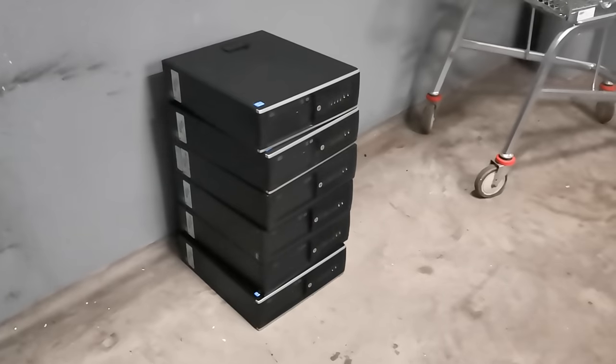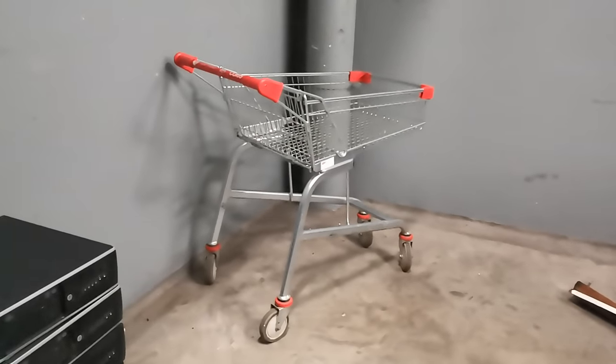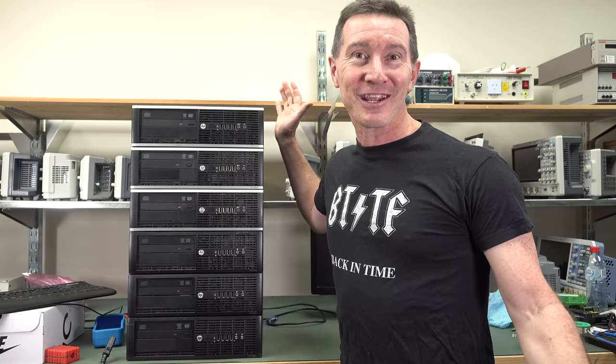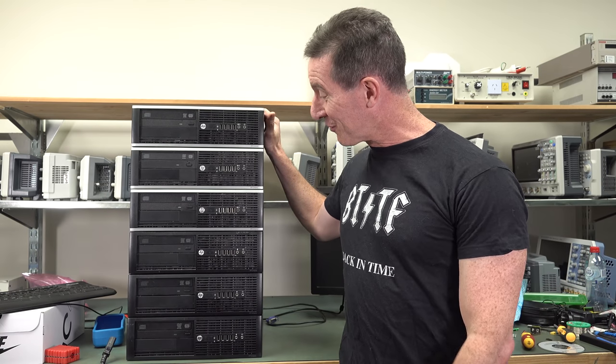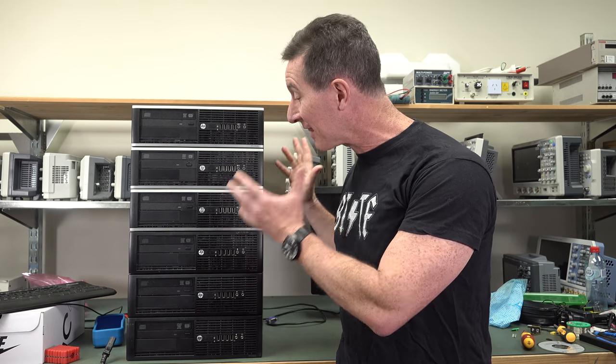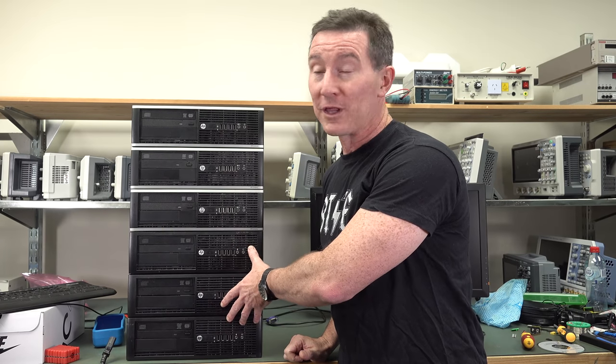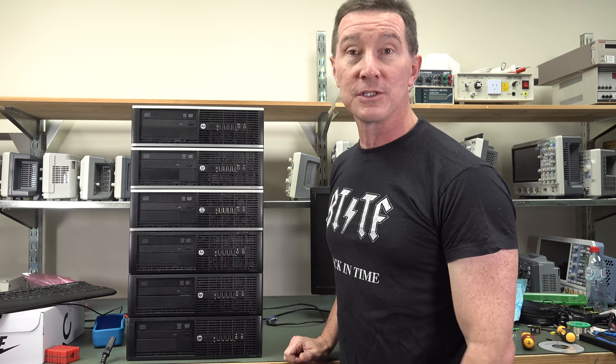I'm going to take these back while I can. I think I'll need to go get the trolley, although there is a shopping trolley. I might use that. Check this out. What a dumpster score. Look at this. We've got 6 HP small form factor PCs. I love these things. We've got 3 HP Pro 4300s and 3 HP Pro 6300s.